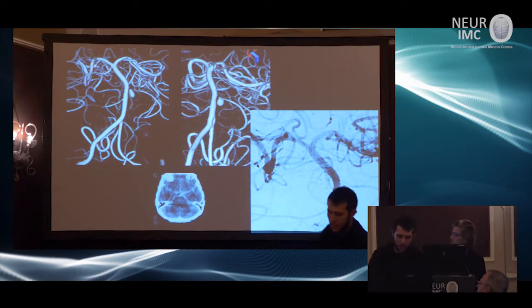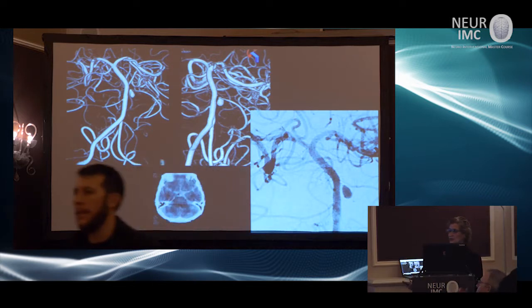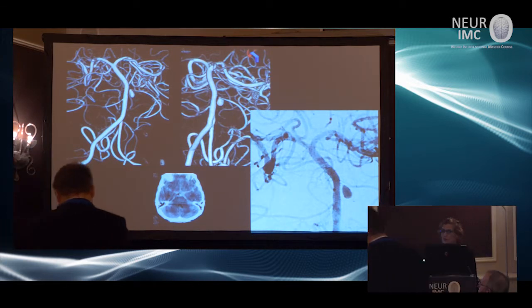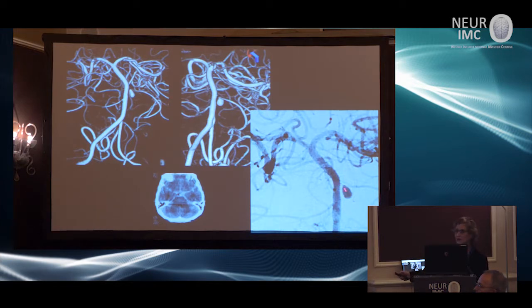This is a middle-aged patient who presented with subarachnoid hemorrhage elsewhere and had this ICA aneurysm discovered, but nobody could offer her a treatment at that moment. Around the 10th day, she was referred to us. Any suggestion for this aneurysm? Any treatment plan? Yeah, 10 days out of her subarachnoid hemorrhage.